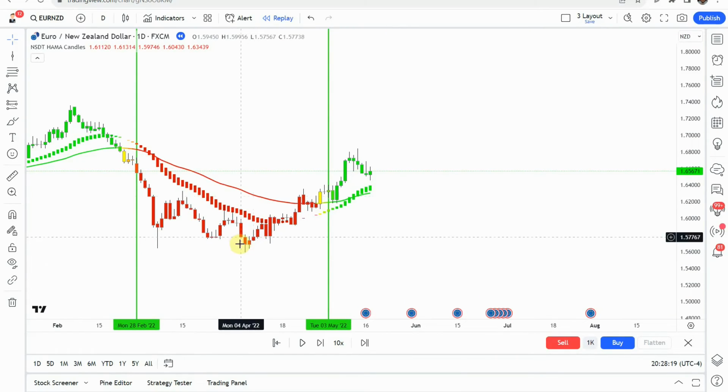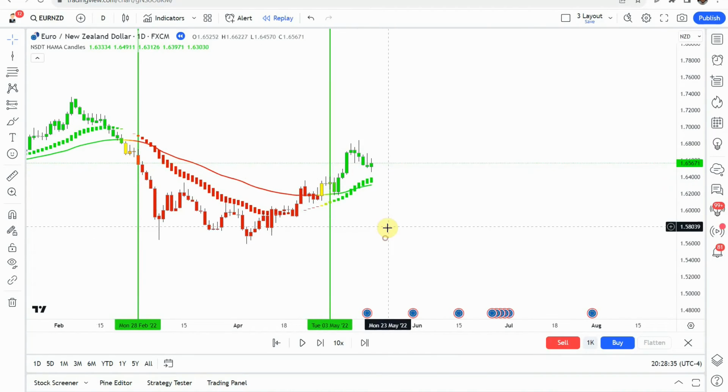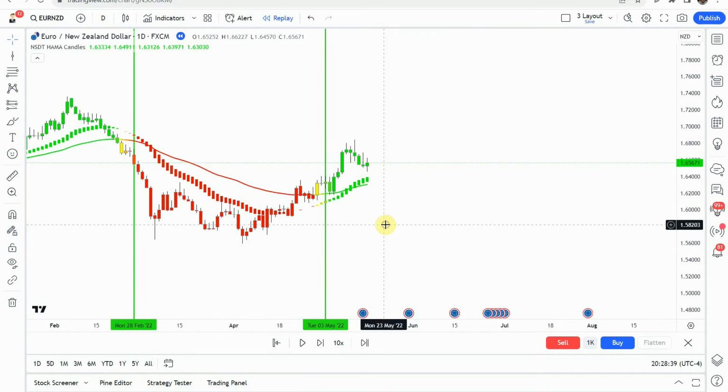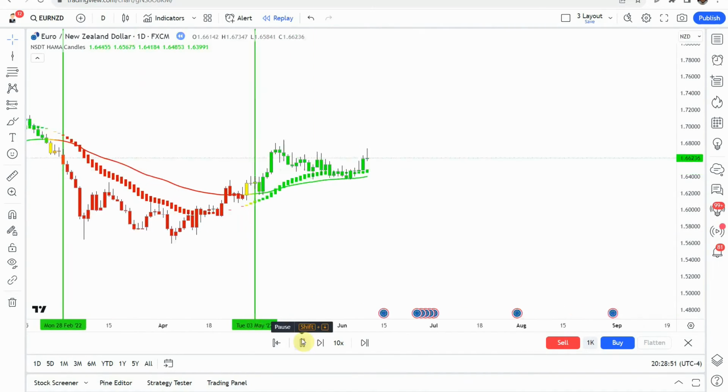Alright, the next signal that we pick up is a long signal. Again, you can see that we get that shift in the color from the red into the yellow and then into the green. We get a little bit of a pullback right here, getting close to our stop, but it is able to avoid it before it then makes this nice spike to the upside, which would have gotten us to our take profit. So what I'm going to do now is fast forward through the rest of the testing, that way things don't get too long, and we'll pick this up when we're at the end of the year.